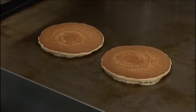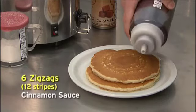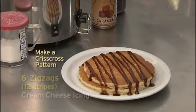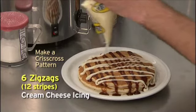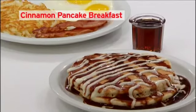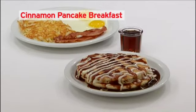When the pancakes are done, stack them on a number 9 plate and pass to the server's line for finishing. Drizzle 6 zigzags or 12 stripes of cinnamon sauce over the pancakes. Then go in the opposite direction to make a crisscross pattern. Drizzle 6 zigzags or 12 stripes of cream cheese icing. The cinnamon pancake breakfast is served with 2 eggs, a breakfast potato choice, and 2-piece breakfast meat choice on a platter. Don't forget to serve with a cruet of heated syrup.